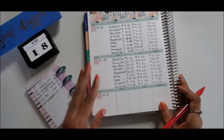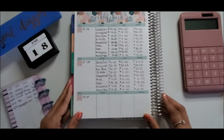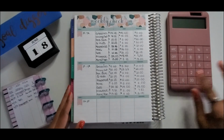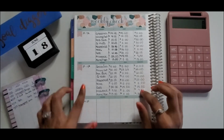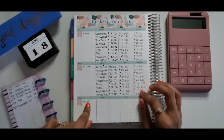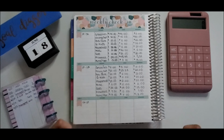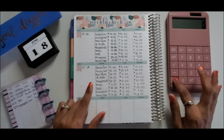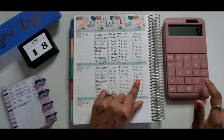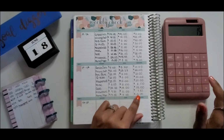So next, what I'm going to do is go ahead and add up how much money I have left over in my cash envelopes, because remember, I replenished my cash envelopes on the 15th. And if you have not seen that cash stuffing video, I will link it above so you guys can check it out. So let's see, 20, 20, 20, 20, 15.